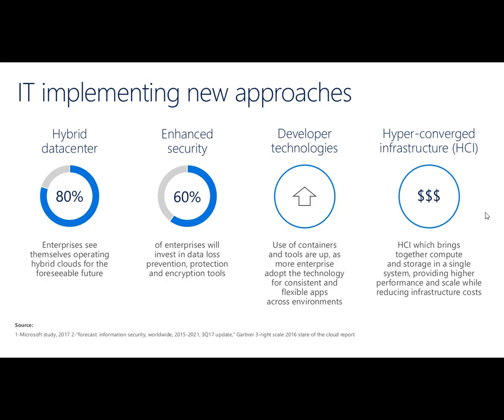Developers are also adopting new technologies like containers to make it easier for operations to run the applications with all the requirements, running exactly the way they intended when they developed the application. And hyperconverged infrastructure is another area where operations teams are investing today to add performance and scalability for applications and infrastructure while still reducing the costs.